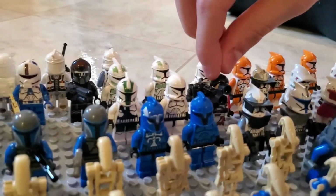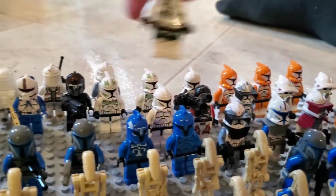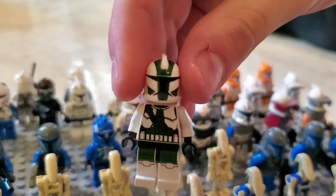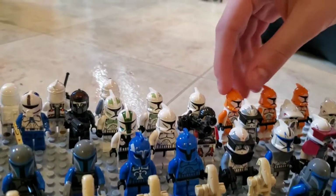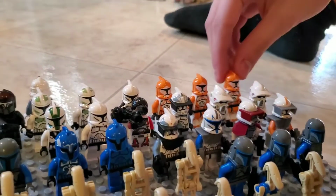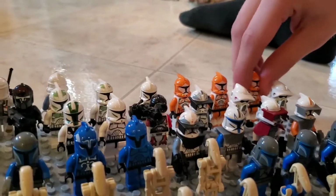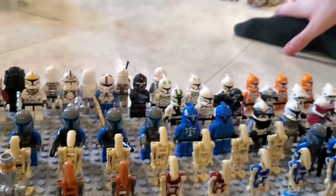And then this is an Old Republic trooper. This is an old version of Commander Gree. I think it's pretty cool, but the new ones are cooler. But it's pretty rare. And then these are Bomb Squad troopers back here. These are all Lego though, so there's no customs here, except for like until we get to the end. And then that's pretty much it.